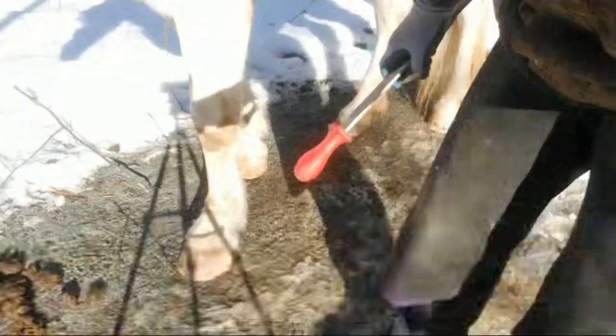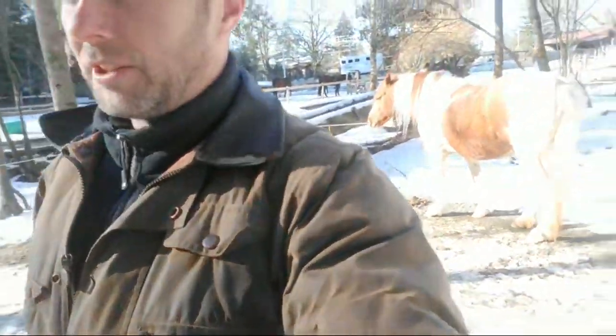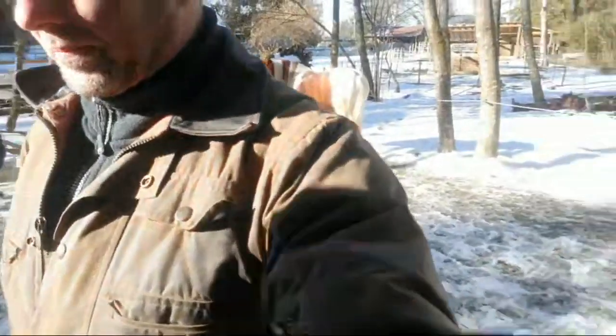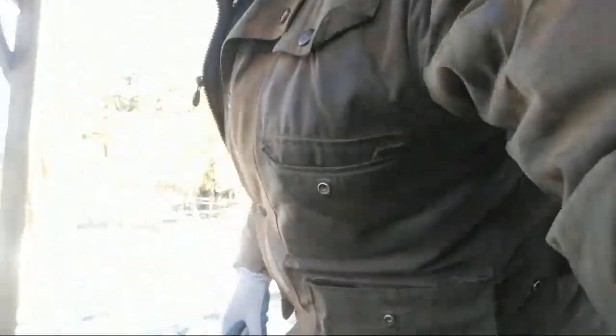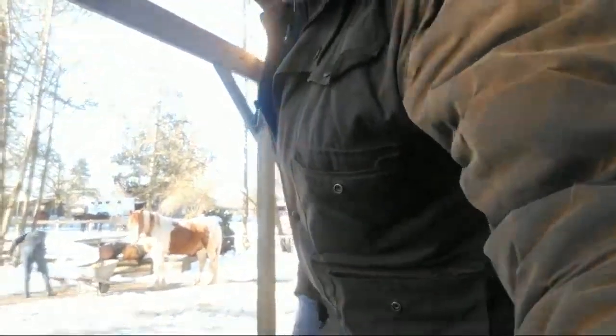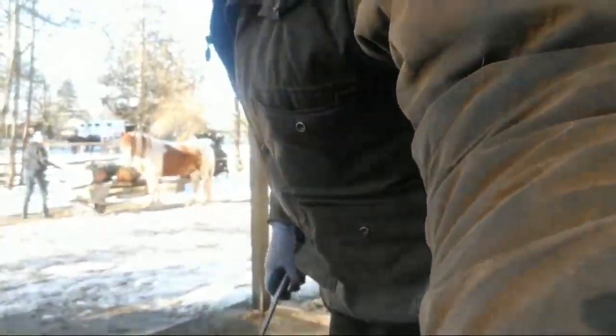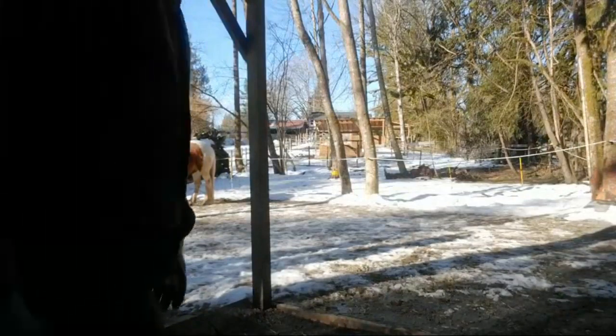I think we should move her. I think we should go into the paddock or the shelter. And I will go get her. And you guys will have to be a little bit patient. We've got all kinds of things happening today. Very busy day. So just give me a second. You guys can enjoy the view for a couple minutes here.